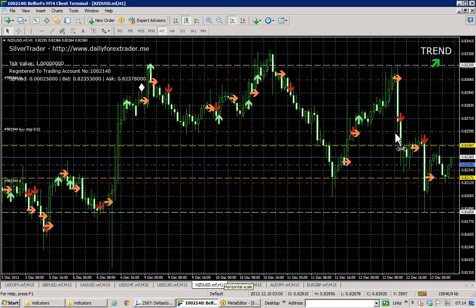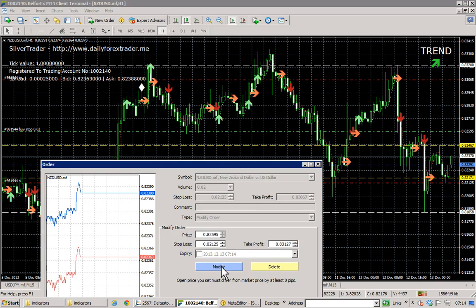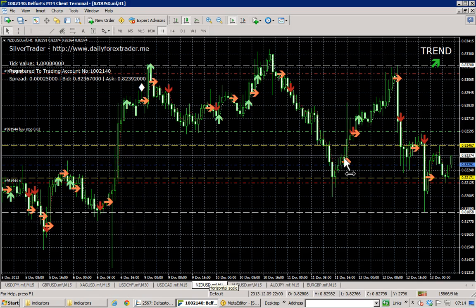Okay, so where's my entry? Entry's there, just above that candle there. So I want to make sure we're actually breaking up. Target is a little bit low. We can actually move that up. That's definitely a move up for target. Come on, up you go, like that. Modify, lovely. Okay.